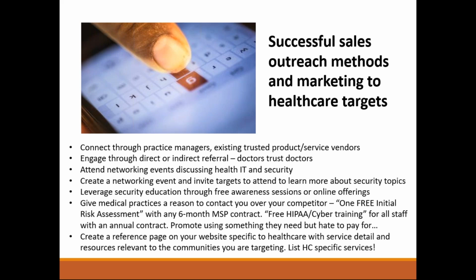And then lastly, and this is very, very important from my perspective, build out a reference page on your website. And I say this because I have looked at MSP websites for the last 10 years as it relates to my business. And in many cases, those service providers and health IT organizations, even when they're working with healthcare clients, do not have a special reference page on their website that talks about their healthcare services. Don't make that mistake. If you're going to target this market, build out a page on your website that talks about your healthcare services. Even if the service list is very similar to the rest of the services listed on your website, talk about why you know more about those services as it relates to healthcare, because they are different.